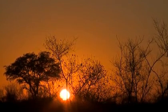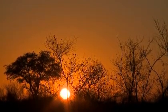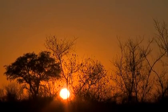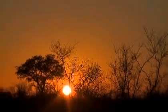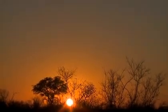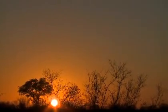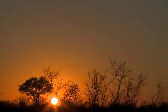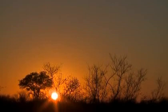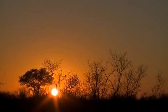But the morning waits for no one, and apparently there are 2 female lions at the Djuma Dam, so we're going to head across there first before we make our way to their kill. Let's just wait a few more seconds in silence for the sun to peek out right over the top of the horizon. Beautiful.